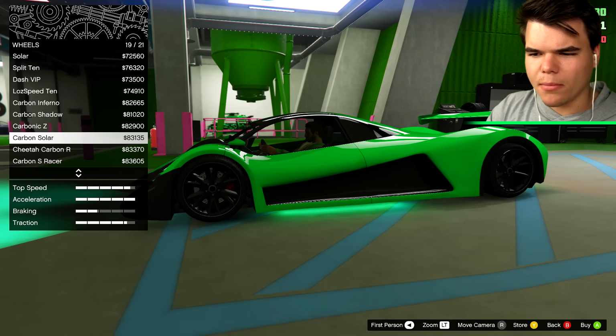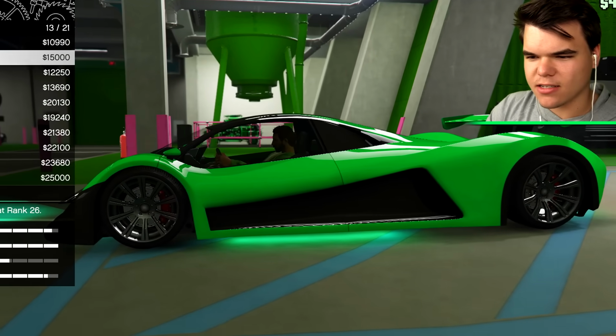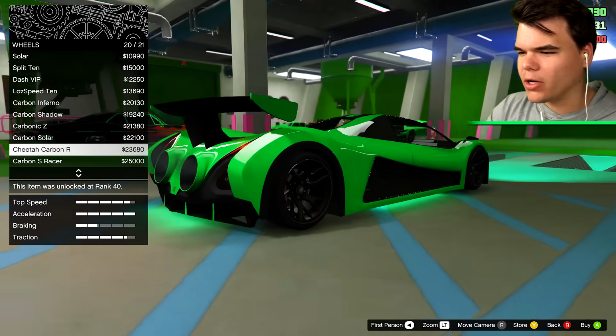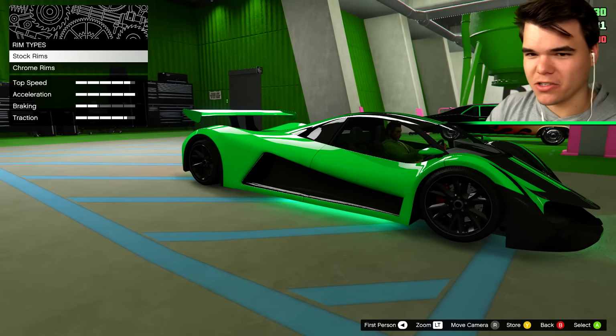I think carbon wheels is a good one. Carbon is a nice touch for this car. Look how far the driver is in the front, by the way. It's ridiculous. I think the car looks kind of strange, but it looks cool at the same time. The Cheetah Carbon R looks a bit silly. Maybe this one. Yeah, the solar. That's much better. What if we put off-road tires on this?